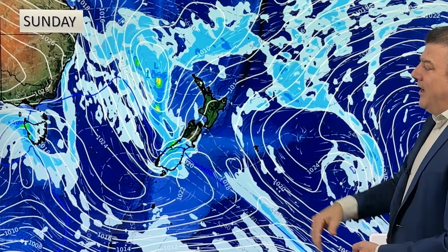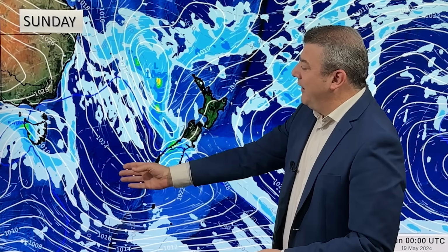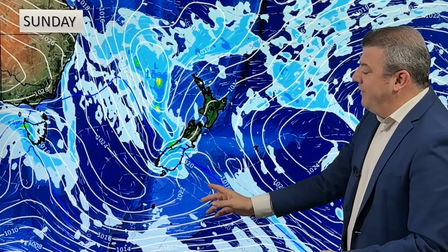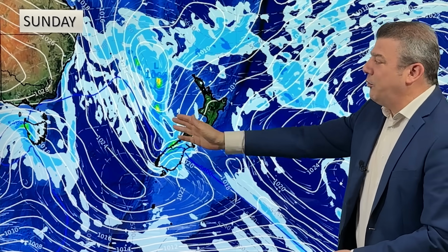Not so mild for Southland, but mild for most other places. And then by Sunday, a new low is forming here on the back end of that, or ahead of that colder change. So the big southerly flow, that's it here, moving in now to the lower South Island as an east to southeasterly. You know what that feels like. And at the top of the country, subtropical nor'easters.